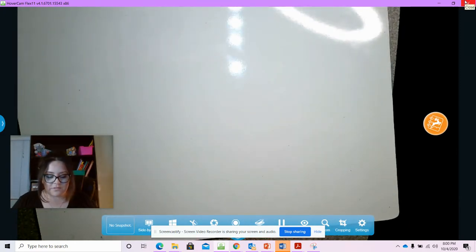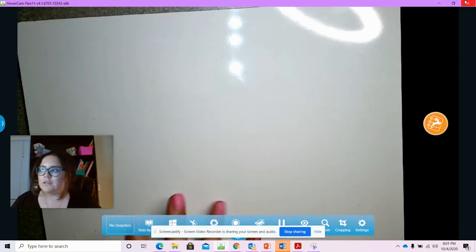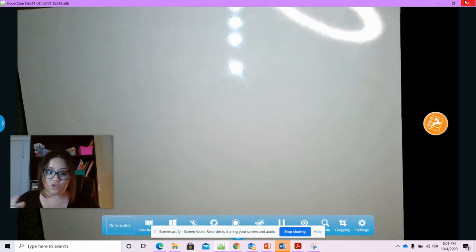High frequency words. Remember, those are words that we're gonna see a lot in our reading, so these are words that we should be able to read, because if we can read these words, then we are going to be better readers. We're going to be able to read faster. We're going to be able to understand what we read better. So it's really important that we practice these words. Okay, do you want to be a good reader? Yeah, so let's practice these words.